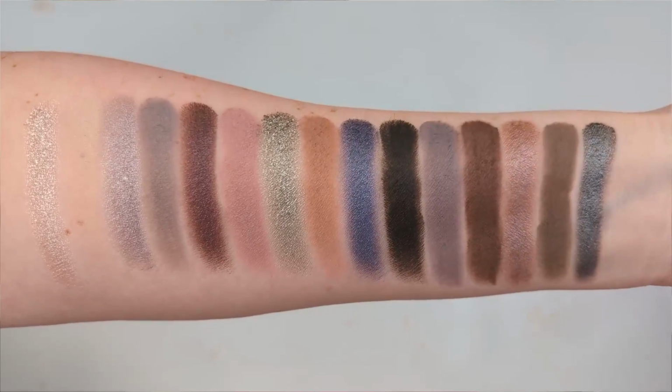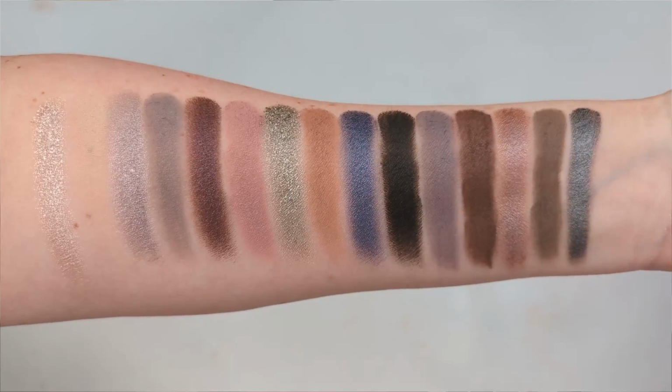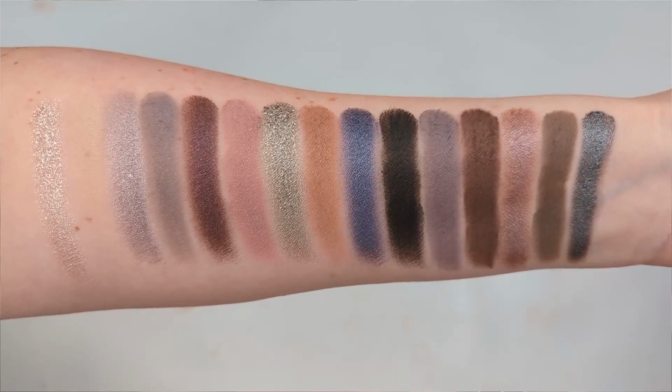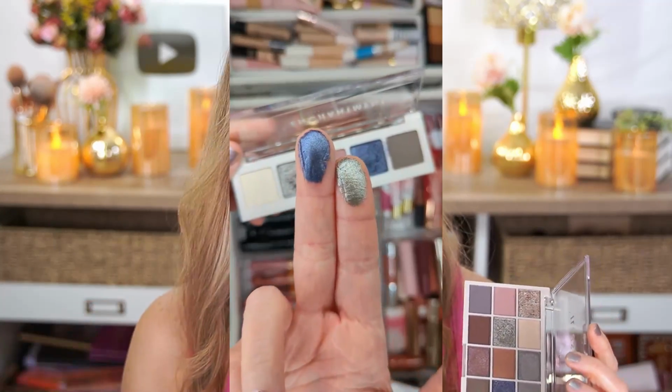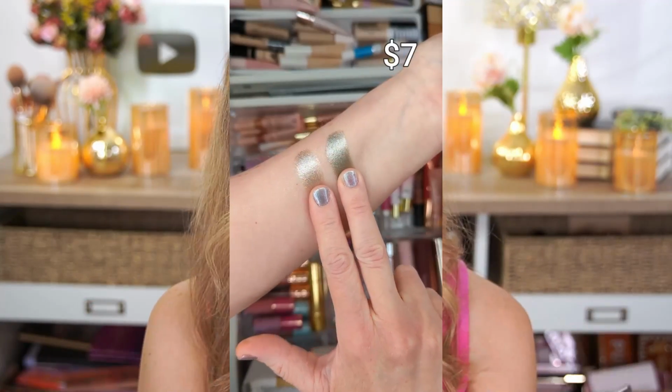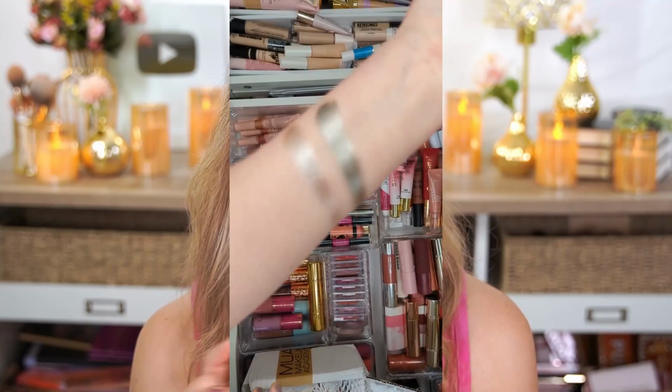So really most looks that you do with this one are gonna come out a little bit smokier, but I was just completely blown away by the formula of these. They are unbelievable. The matte shades feel really nice. They feel really silky and smooth, but I think the shimmers are just out of this world. They're more incredible than some higher end brands in my opinion. They just are so creamy and pigmented in one swipe. They almost look like liquid metal as you're applying them. They just stood out to me as being superior to pretty much any other drugstore brand I've tried. So it was just very, very impressive for a $7 palette.